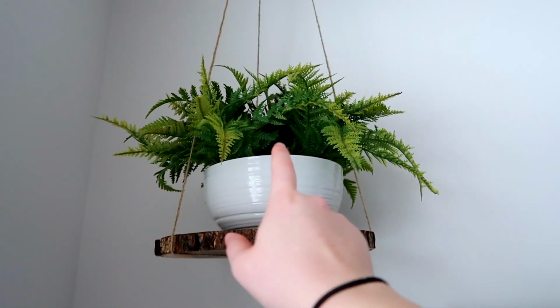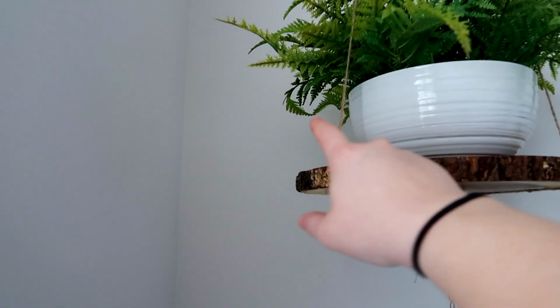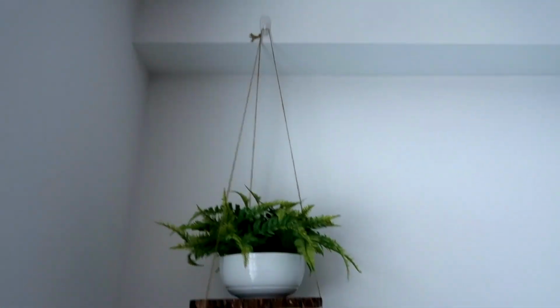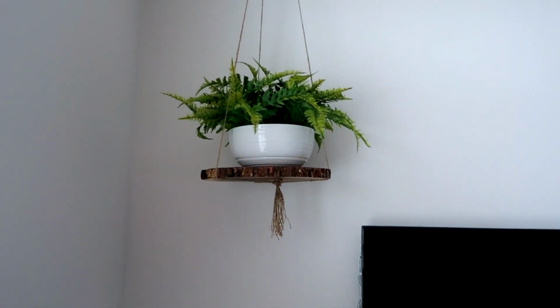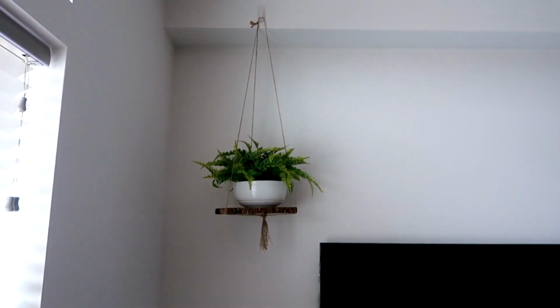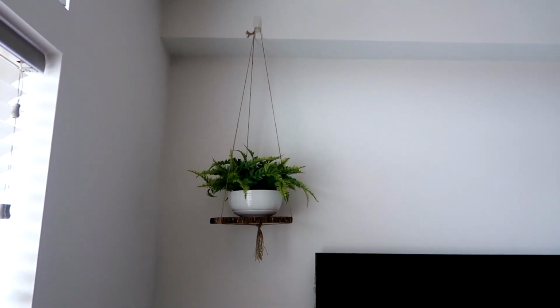I also bought this plant from there. And then with this hemp string, it's super light, I just literally tied it into a knot. I followed some Pinterest how-to DIY and it turned out so freaking cute. I am obsessed with it. It was literally so easy. I expected it to be so much harder, but it was so easy.